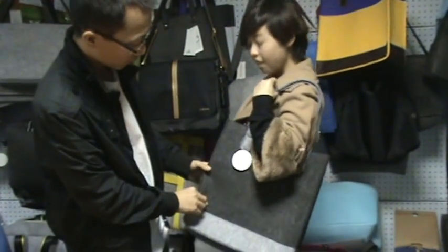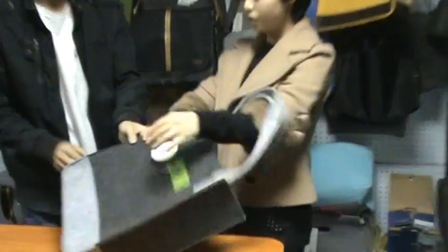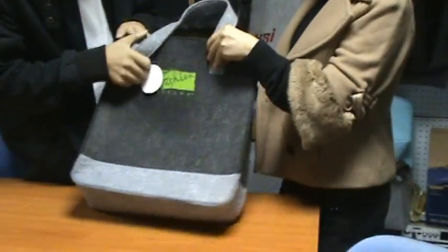It's very strange. This is my new felt tote bag. Yes, this looks very beautiful. What kind of material is this? This is felt, and I've seen it before. Do you notice this is made of two colors? One dark gray and gray.